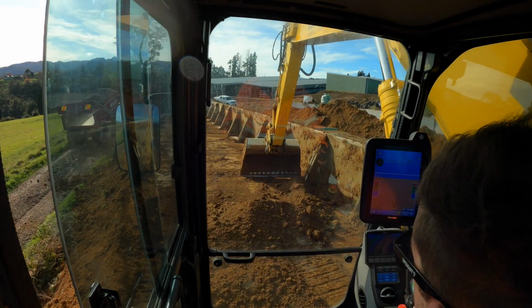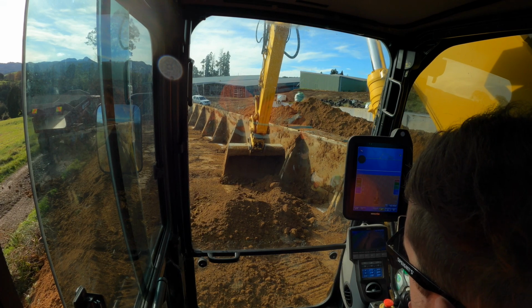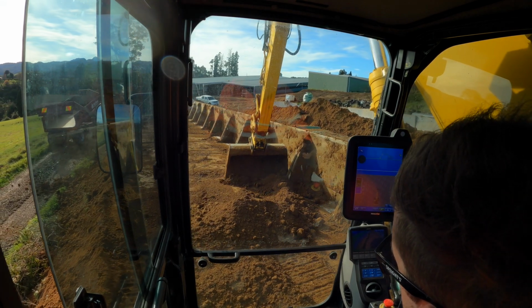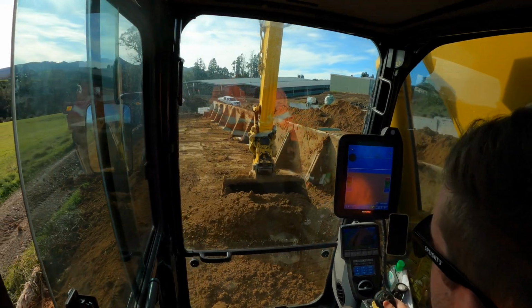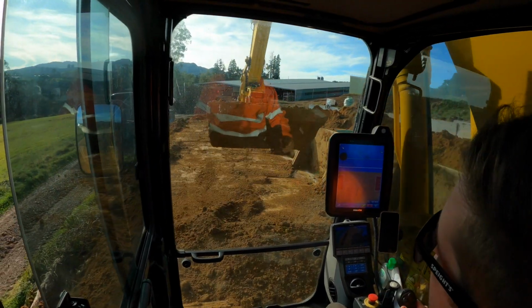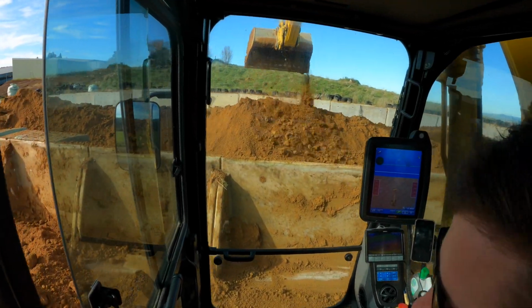But yeah, I've got it pretty clean. A little bit of concrete touched up on the edges, which is a bit of a bummer, but all this, when these do get put back in the ground, it's all covered up and it's not really structural stuff that's been damaged, it's sort of the edges, so it's not too bad.